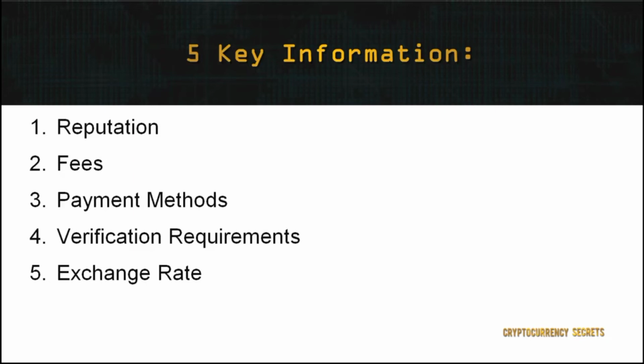5. Exchange rate. Do not be surprised that different exchanges offer different rates. Therefore, always remember to shop around and to not immediately settle on an exchange. This makes a big difference on your investment, as cryptocurrencies are known to fluctuate in value up to 10% and even higher in some circumstances.